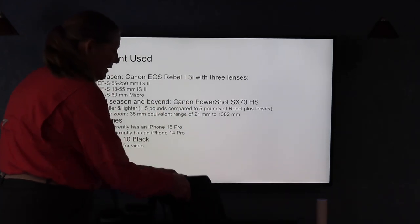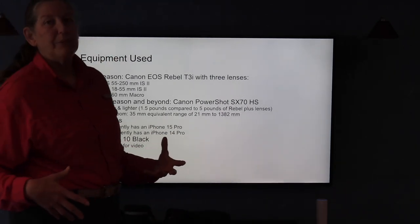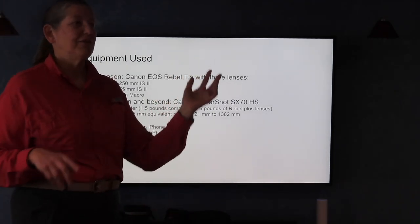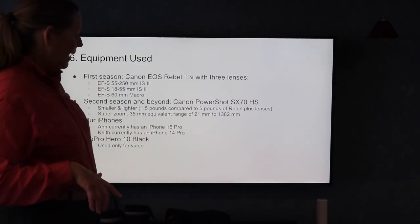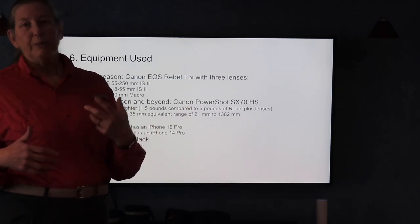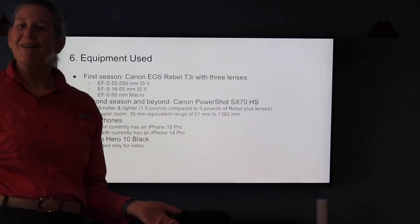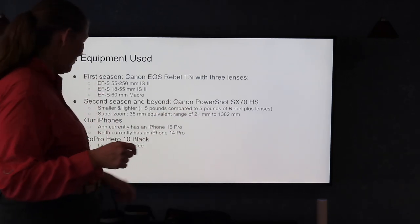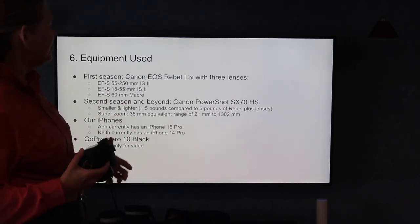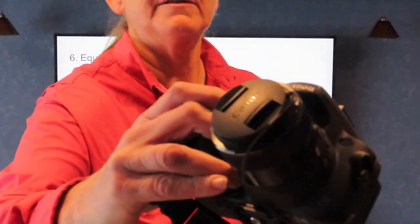I carried this all in a pouch around my waist and hung the lenses on there. But that whole setup weighs about 5 pounds. And then you have three different lenses, so you're constantly changing lenses for the shot you want to take. Plus, I wanted more zoom because I love taking photos of wildlife. I love zooming in to get that shot of an animal that's so far away, and they don't let you get close, and some of them you shouldn't get close to. So I actually switched to a Canon PowerShot SX70HS, which is this one here. So you can get a little closer.